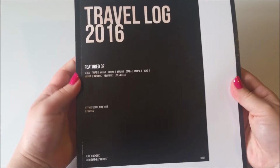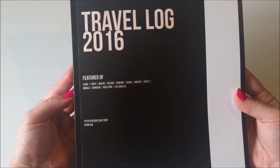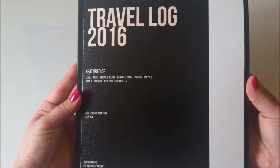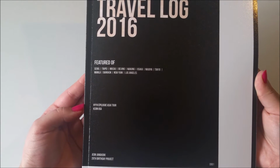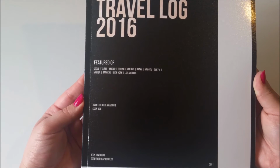And last but certainly not least, we have the photo book. Like I said earlier, it was a travelogue. These are the places that she went to, so all the pictures in here are from these locations. We have the Hua Yang Hua Epilogue Asian Tour, KCON in LA and New York.